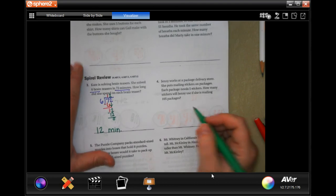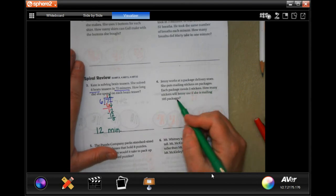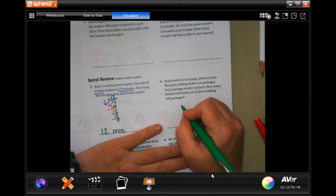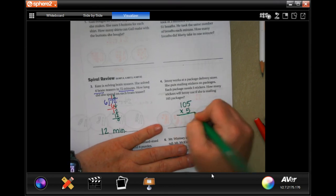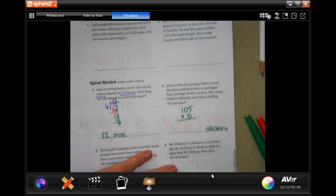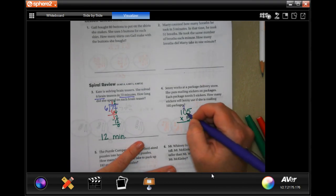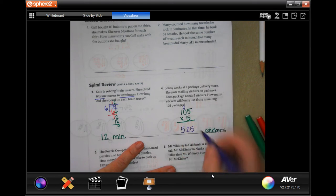Okay. Jenny works at a package delivery store. She puts mailing stickers on packages. Each package needs 5 stickers. How many stickers will Jenny use if she's mailing 105 packages? So 105 packages, 5 stickers each, multiply. Whatever it is, it's going to wind up being in stickers. Okay, so 5 times 5, 25, carry that 2. 5 times 0 is still 0, plus 2 is 2. 5 times 1, 5. 525 stickers.